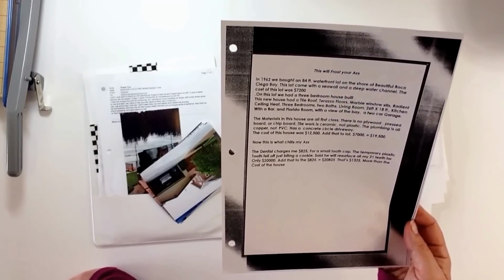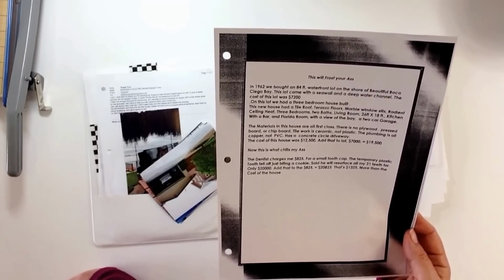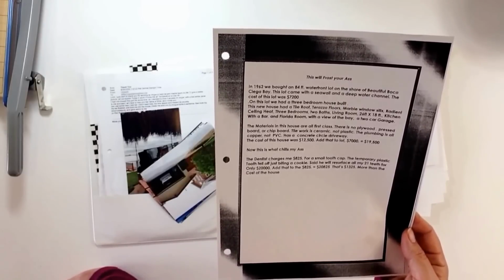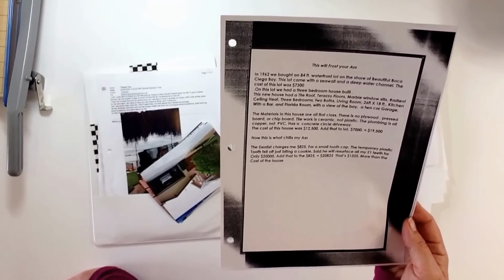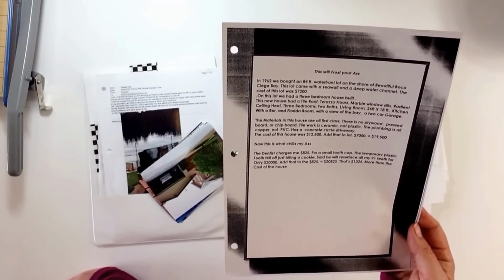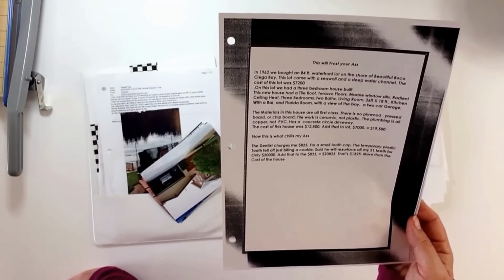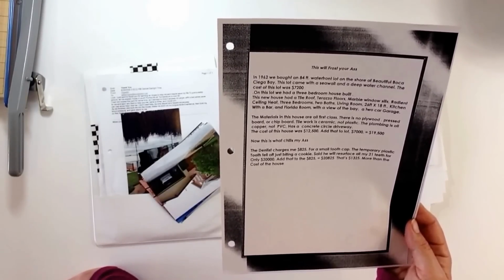Now this is what chills my ass. The dentist charges me $825 for a small tooth cap. The temporary plastic tooth fell off just biting a cookie. He said he will resurface all 21 of my teeth for only $20,000. Add to that the $825, equaling $20,825. That's $1,325 more than the cost of the house.